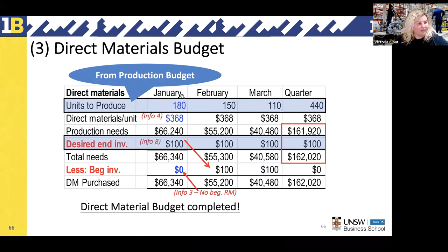So here are direct materials. We take that first line from the production budget. We're going to multiply it by the amount of our direct materials, and it's given to us in the question in dollar terms of $368. It's not given to us in unit terms of, let's say, liters or meters or kilograms. In your tutorial questions, you will have this in terms of a particular unit measure. So you can do your direct materials budget in meters or liters or kilograms, and then convert into dollars at the end. But in this question, we don't have a choice.